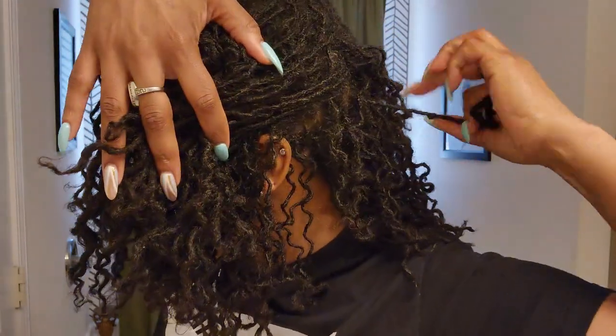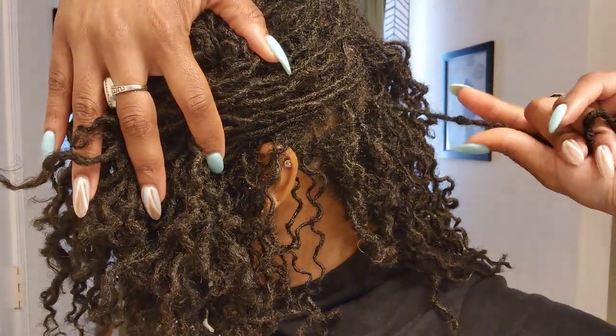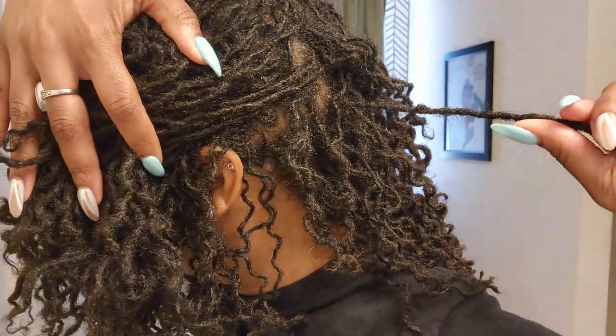Here where my finger is, that's where the knot is. So, so far I haven't had any issues. You can see I have quite a bit of new growth that has happened from when I actually realized that I had the knot and just left it alone. It doesn't interfere with retying my hair or anything like that. So again, really just leaving it alone for now, and really just seeing how it goes.